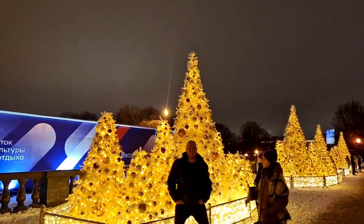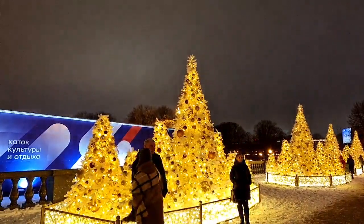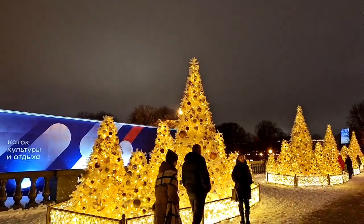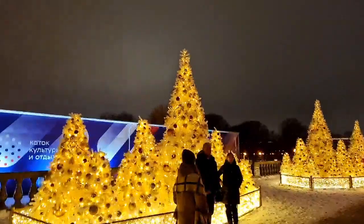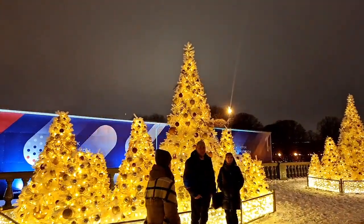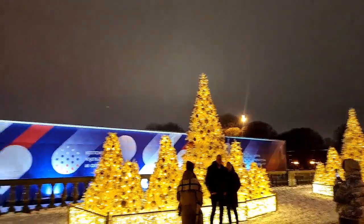Konstantin Melnikov is one of the most talented architects of the 20th century, and I'm going to send you one of his most famous works called Melnikov Tower. That was the place where he lived and where he worked.